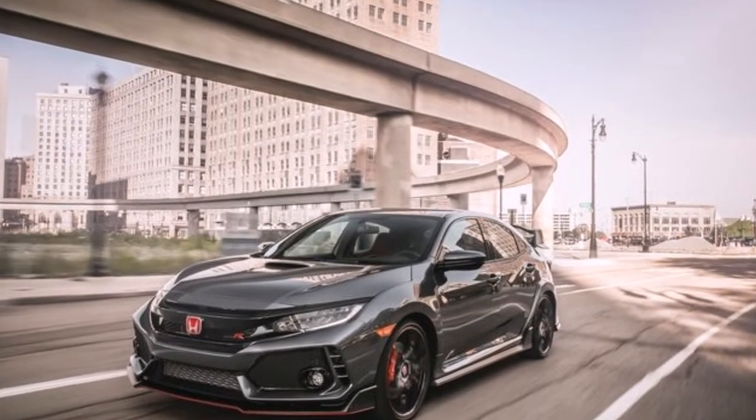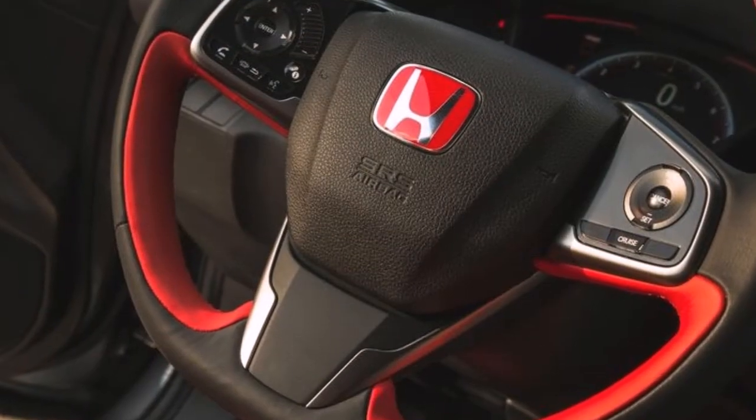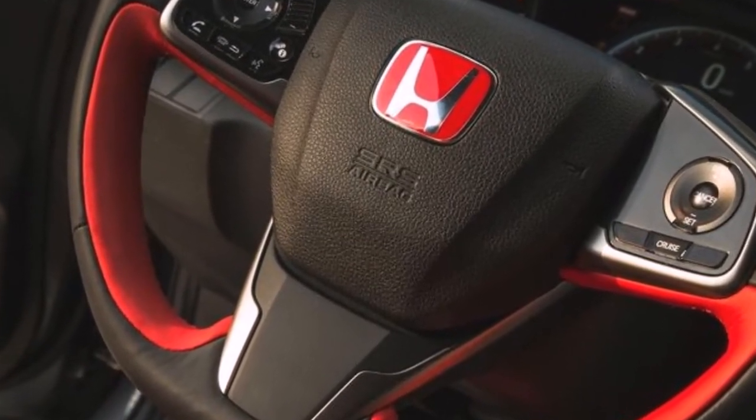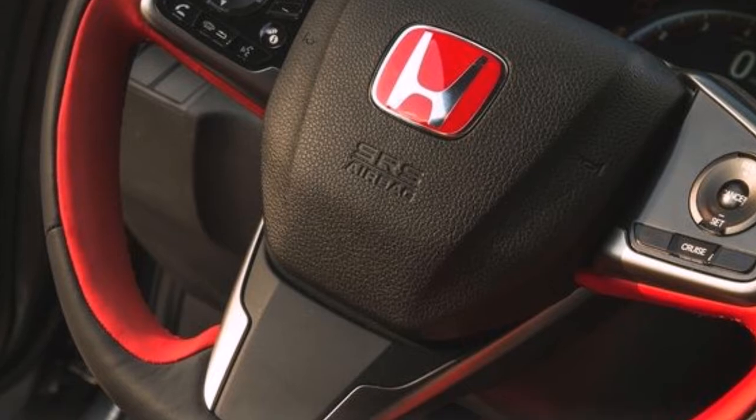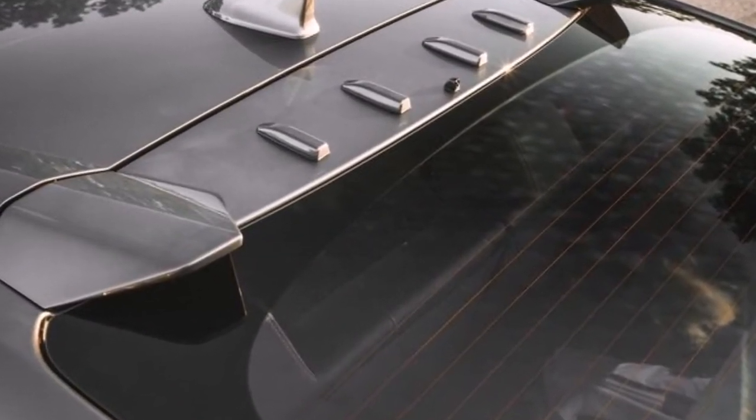Combined with a high level of standard amenities and wonderfully comfortable and supportive sport seats, available in red cloth only, there's little compromise to having a Type R as your sole mode of transport.